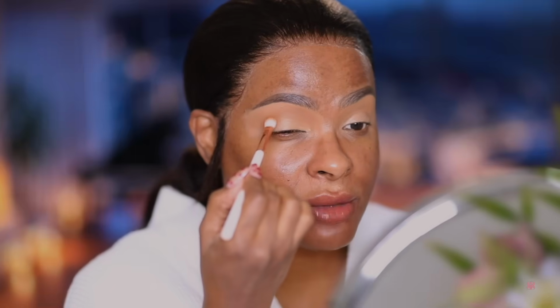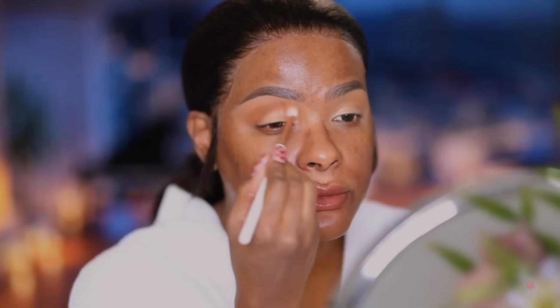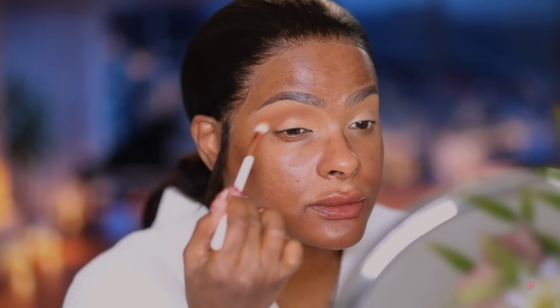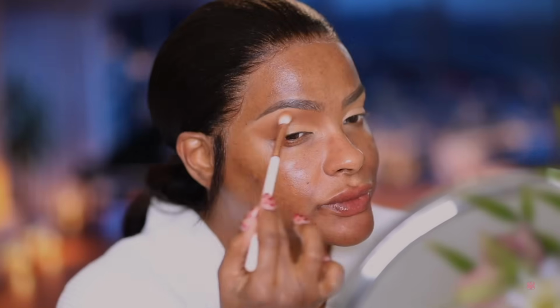So yeah, I'm gonna go in with my bronzer, and this is the Tan bronzer by Juvia's Place, and we're going to start to build in this crease. We're going to keep it really soft and pretty, so I feel like this is probably the only shade that I'm going to use in here. So let's go in and build that up, create our nice outer V and all of that good stuff, and make it nice and diffused.